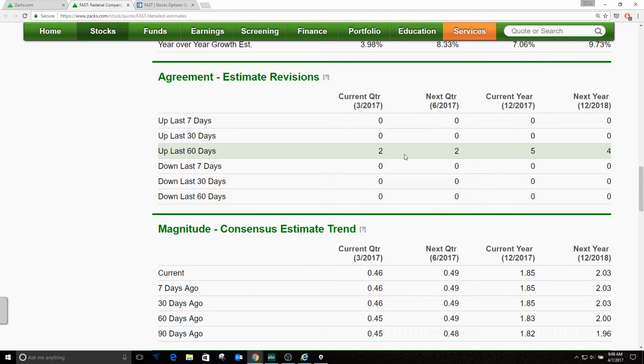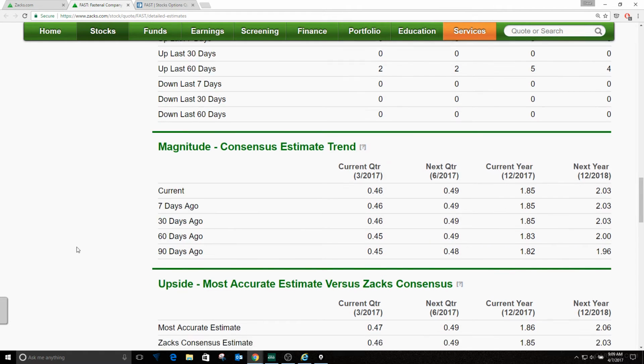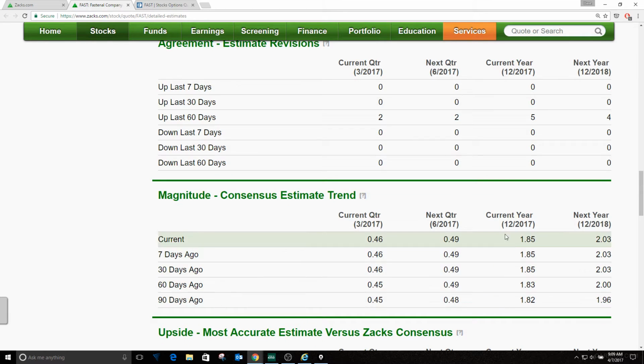Now let's see, why is this the number 2? It's because of 60 days ago. So this is obviously in relation to their earnings report, the previous earnings report. 2 analysts coming out, increasing their estimates for the current quarter and next quarter. 5 coming out for the current year, and 4 coming out for next year. What's the overall effect to our Zacks consensus estimate? 45 cents to 46 for the current quarter, 48 to 49 for next quarter, $1.82 to $1.85 for the current year, and $1.96 to $2.03 for next year. So pretty healthy, but that's why it's a 2 and it's not a number 1, because it's not a huge move. The magnitude of this estimate move is not that great.